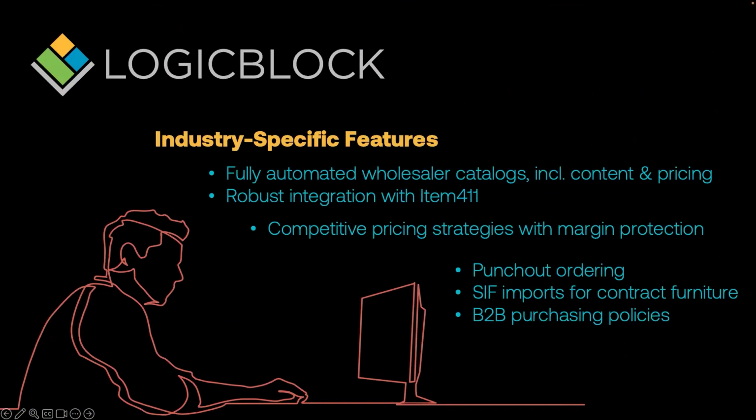Now, LogicBlock also has a very robust integration with Item 411. So you might be familiar with Item 411. They scrape all of your competitors' pricing from the Staples and Walmarts and Amazons of the world, and make that data available. And there's two ways you can use that data. One way is when your customers are shopping on your website, if they click on an item, it will actually show the competitor's pricing, provided that yours is lower. So it really makes your site sticky, and the customers know that they're getting the best price from you.